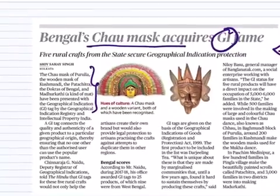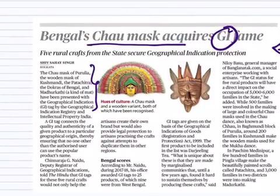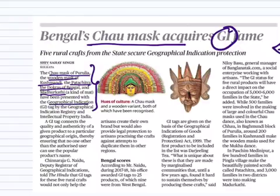In this particular article, it is mentioned that Chau Mask of Purulia, Wooden Mask of Kushmandi, Patachitra Dokras of Bengal, Madhurkanti, these are all accorded with Geographical Indication tag by Geographical Indication Registry. Here we need to remember this name and Intellectual Property of India. These two are very important. In this registry, these names are mentioned. It is given by this Intellectual Property of India scheme.